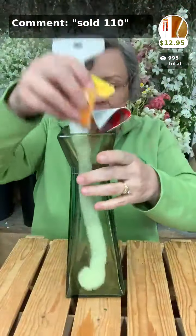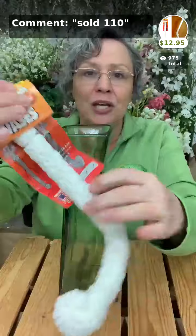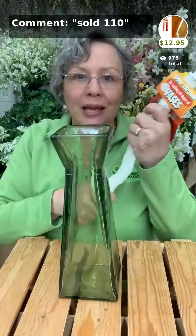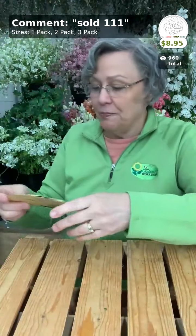So this would go down in our vase to get to all those spots you can't reach, but it also bends so it can go into any shape or space you need to be able to clean, and you just rinse it off and hang it up to dry afterwards. The vase brush is $12.95. Again, perfect gift. Next up we have the Easy Arranger.